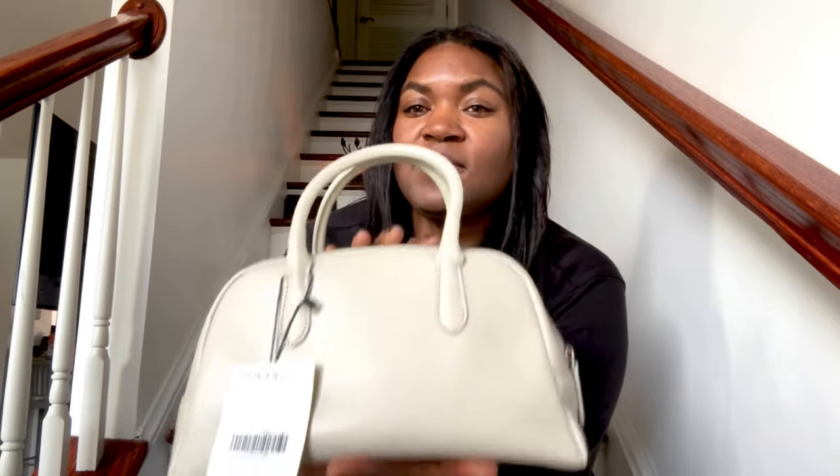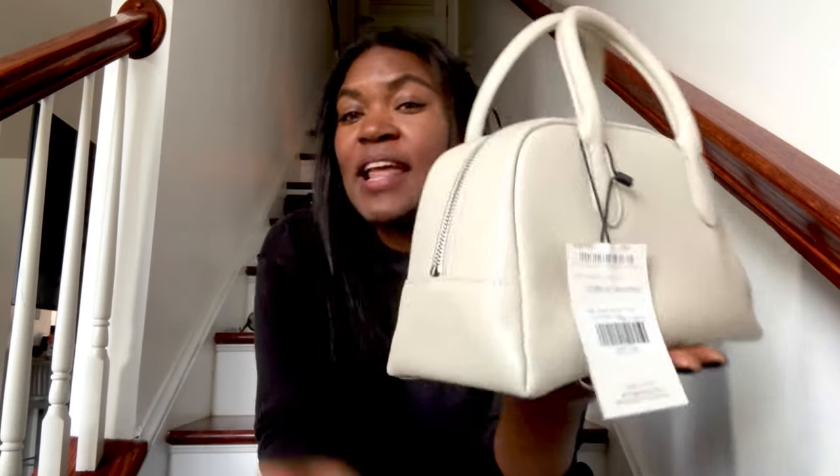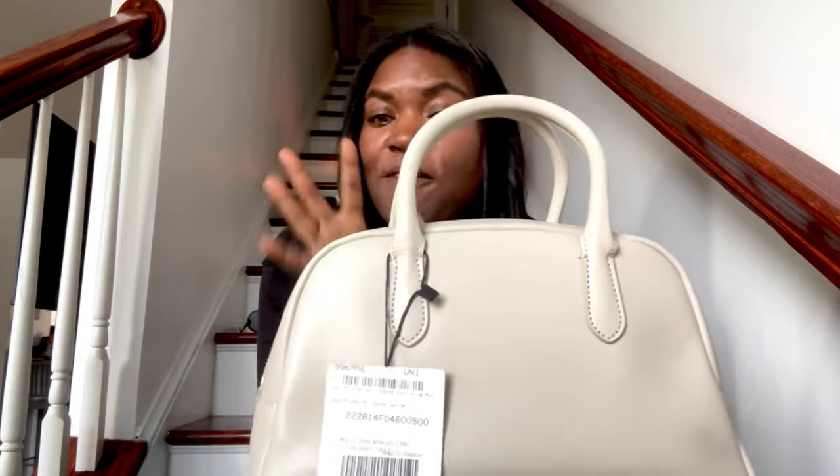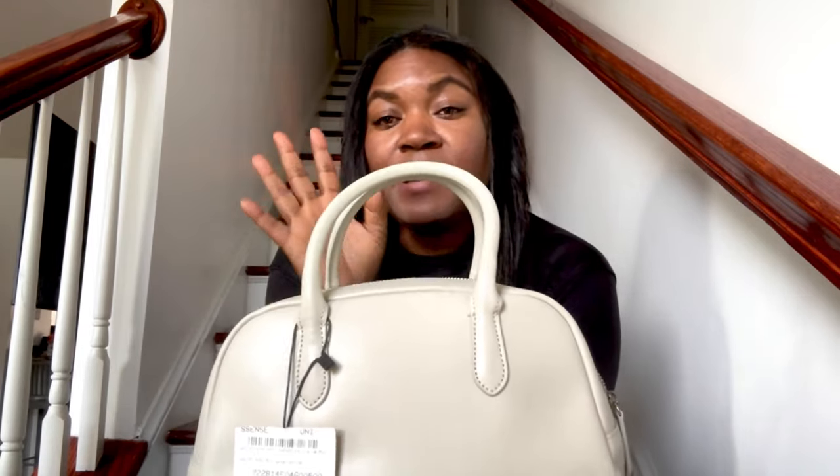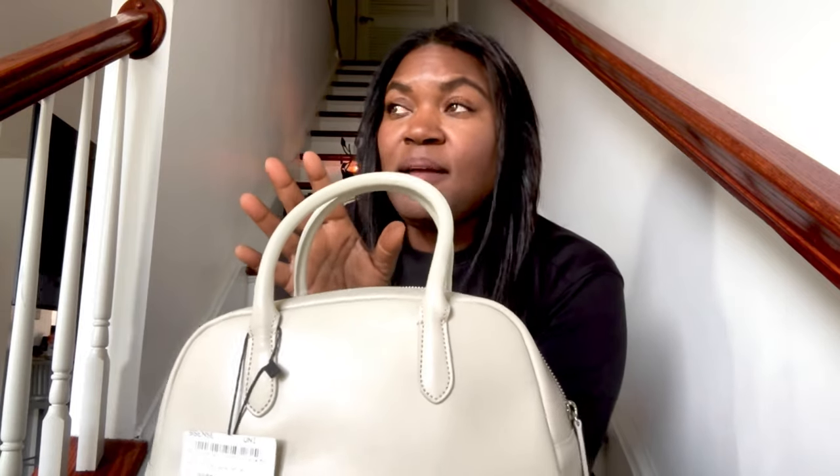The size of this bag, it is not a big bag. This is a bag that you could just put your essentials in. I have a lot of what's in my bags that I'm going to be sharing with you guys. This will be a what's in my bag with no exception, and a full-on review of this bag will follow as well.